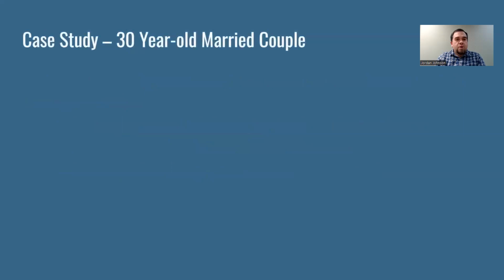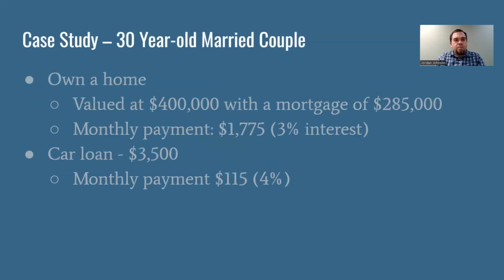All right, and then here we go. We're going to jump into the case study because I know people want to look at the actual numbers. So let's say that we have a 30-year-old married couple and they own a home, and the value of the home is $400,000. They have a mortgage of $285,000, and they're making a monthly payment of $1,775. Their interest rate is 3%, and so that is a major cost for them each month.